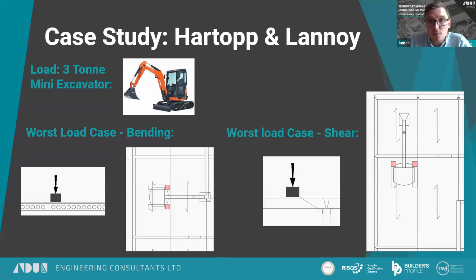Following the initial analysis, we found that the worst case bending moments were when the machine was operating on its toes in the orientation shown here, where this is the slab section. So we've placed that at the edge of the panel to test that interface and make sure that it is as we anticipate, that the load either transfers, or to test whether it does or doesn't.